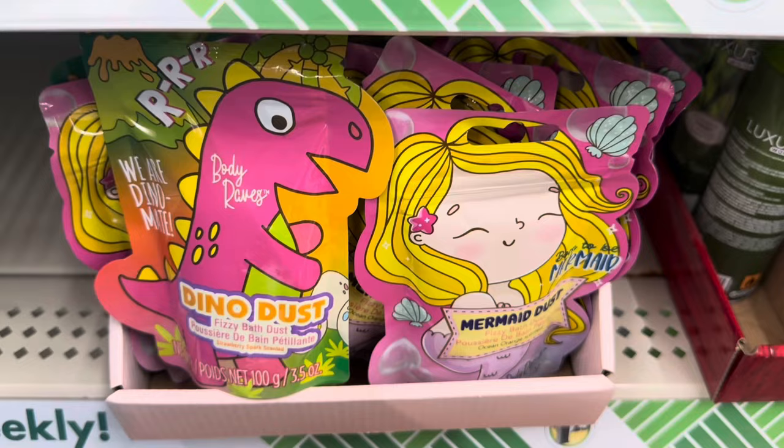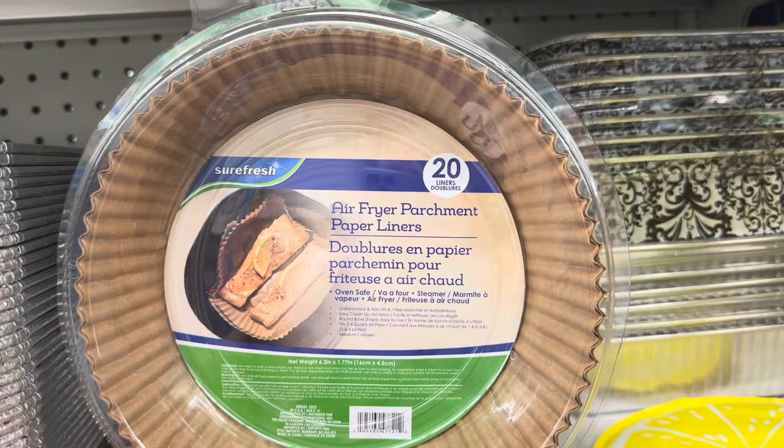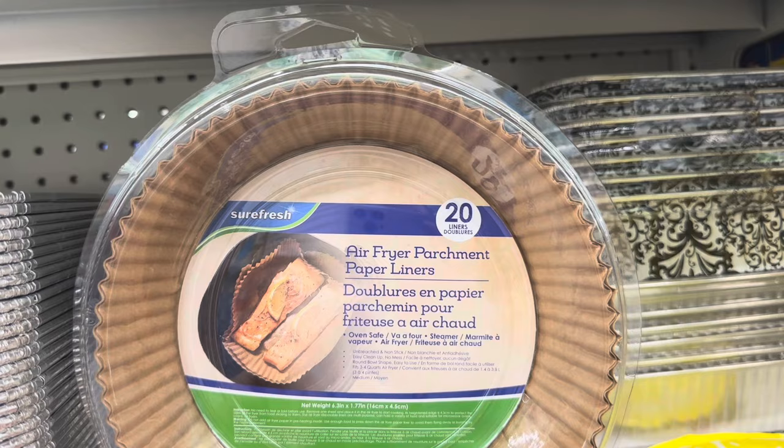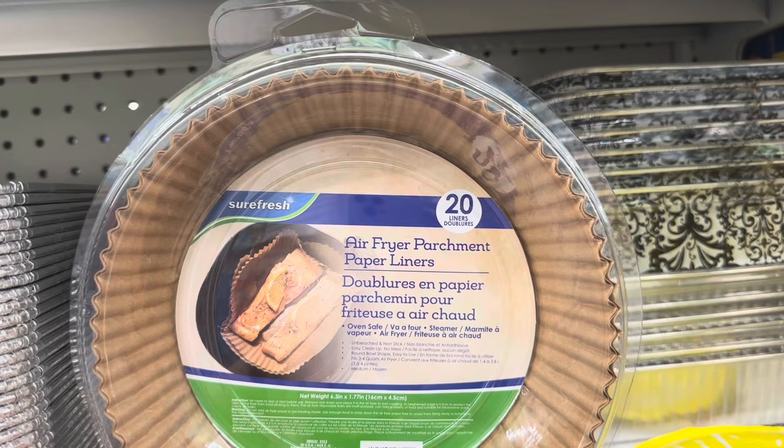dinosaur and a mermaid. They have these air fryer parchment paper liners. I'm a little leery. I've heard a couple of people say that these actually almost caught their house on fire, so I'm not sure. Let me know in the comment section if you've tried them in your air fryer and they've been all right. Or if you've tried them in your air fryer and they weren't okay.